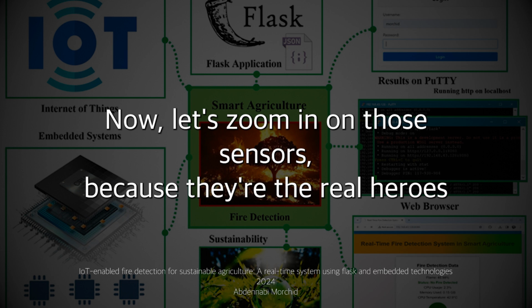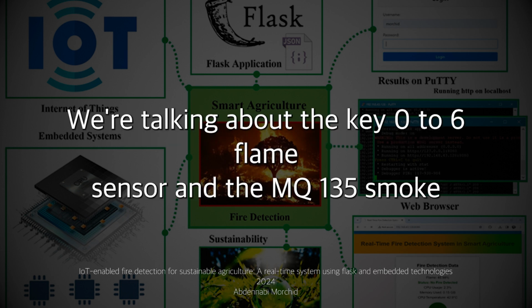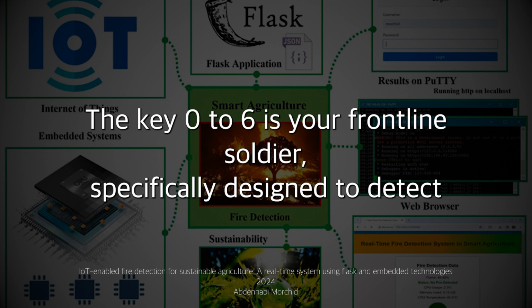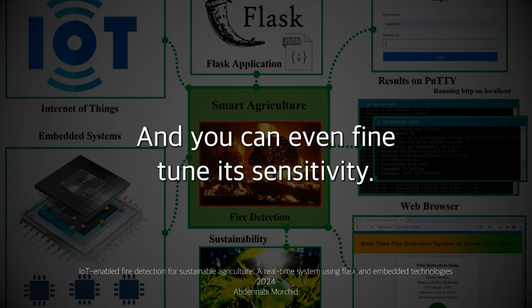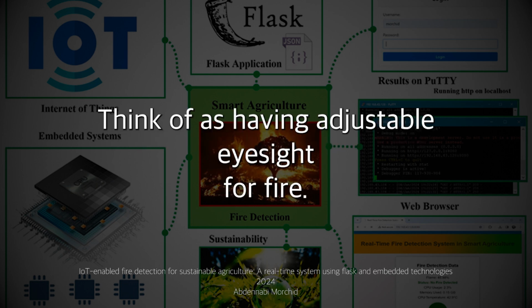Now let's zoom in on those sensors because they're the real heroes in the story, aren't they? Yeah, they are. We're talking about the KY026 flame sensor and the MQ135 smoke sensor. Can you give us a breakdown of what each one brings to the table? You bet. The KY026 is your frontline soldier, specifically designed to detect flames. It's incredibly sensitive to the infrared light given off by fire, and you can even fine-tune its sensitivity depending on the environment. Think of it as having adjustable eyesight for fire.